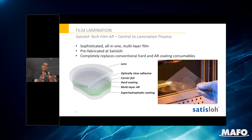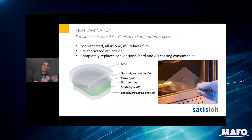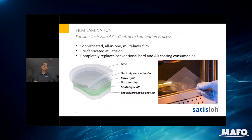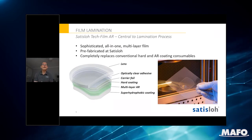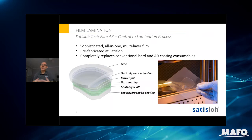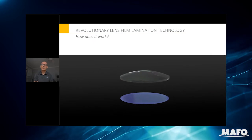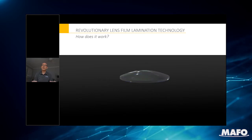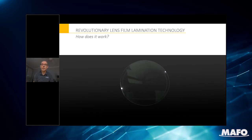So as you see on the screen here, the film consists of a carrier foil. On the one side of it, there's an optically clear adhesive that allows it to adhere to the lens. And then on the other side, you actually have the complete coating package with hard coating, multi-layer AR coating, and a super hydrophobic coating. And all that the lab then needs to do is laminate this film consumable to the actual lens, which is a much easier process than going through the full hard and AR coating process in-house, like in a conventional coating lab.